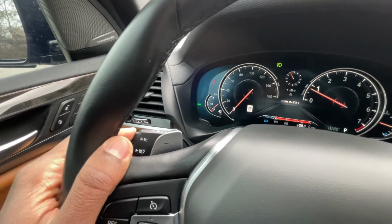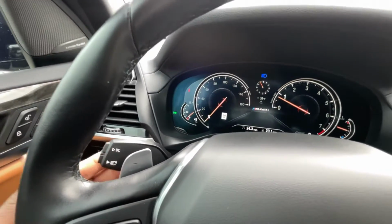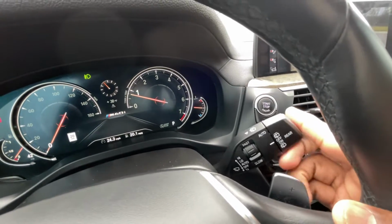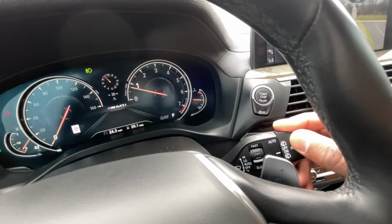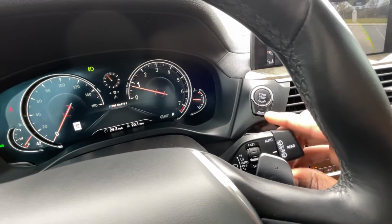And then over here, you can toggle the blinkers, high beams, and then automatic wipers are here. So one time, off, auto, low, high, and it'll tell you when you're in auto mode here. You can adjust that sensitivity there. And then for the rear wiper, you just turn there, on, off, and then you can pull either side for the rear wiper fluid.